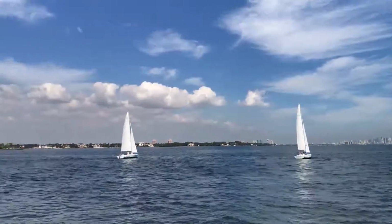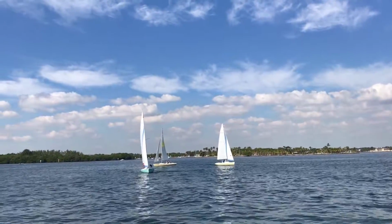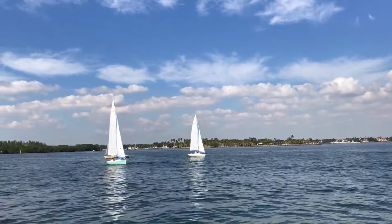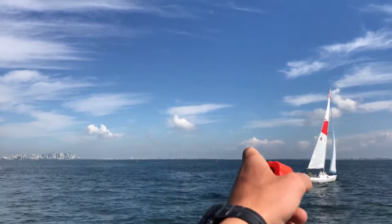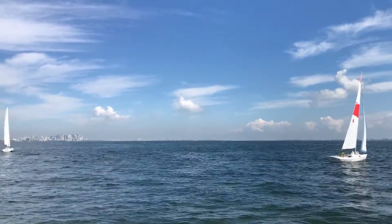Clear! Peanut's clear, right? So they have crossed the line. All clear! So now that means they can go ahead and continue on their voyage upwind to the weather mark. See you up there.